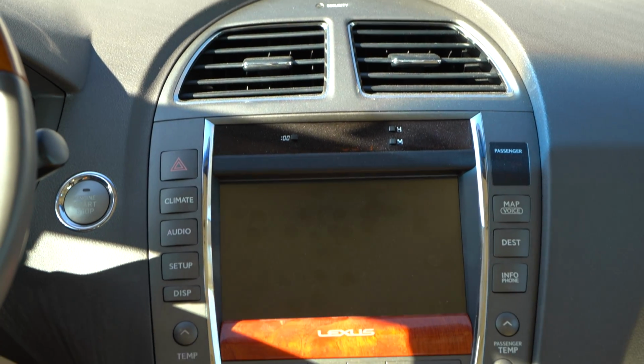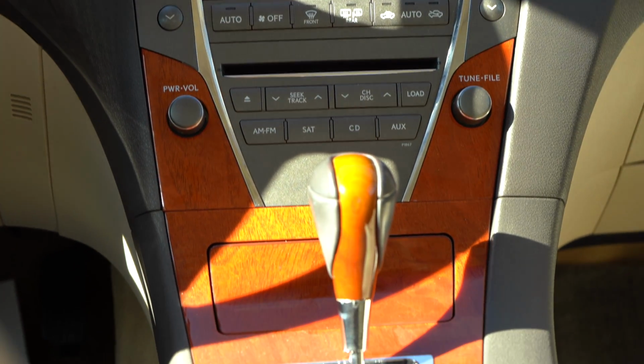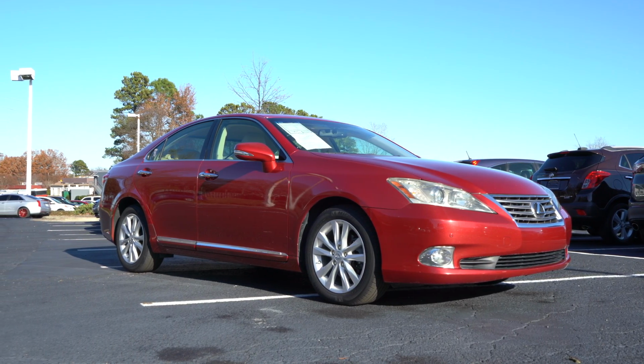I like the way it's laid out, both outside and in. Even the outside of this vehicle, despite it being a 10-year-old vehicle at this point, I think it still looks great. It doesn't look overstated or whatever. If you hate the new Lexus grills, you're obviously going to love this.